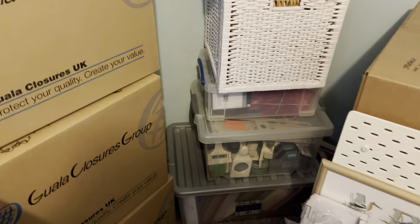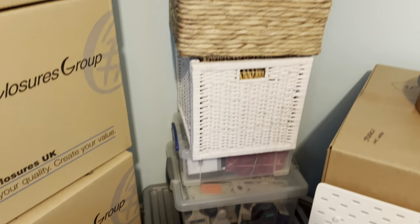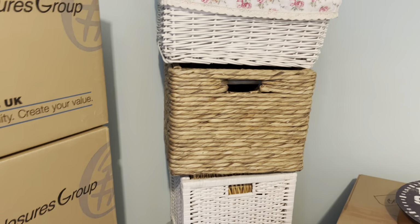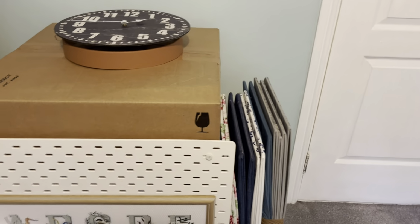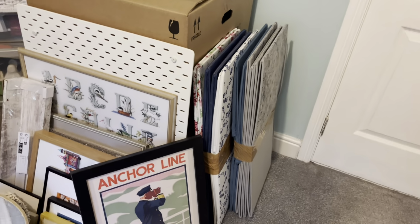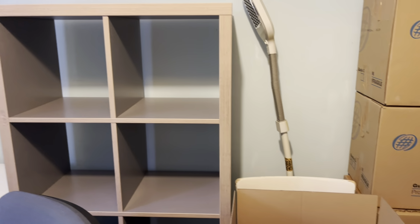There's some crafty tubs here with some paper, some punches, and they're empty. They're just empty storage stuff that's going. And yeah, so we're doing really well. That's the cloth cubes for the storage units, and yeah, so that's us.